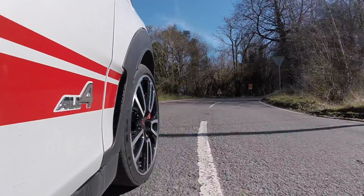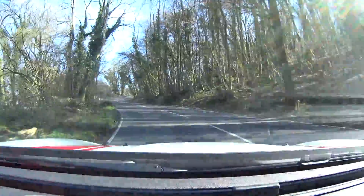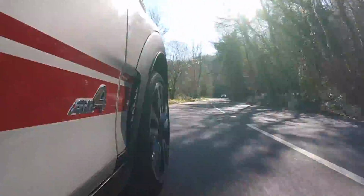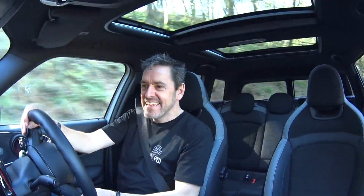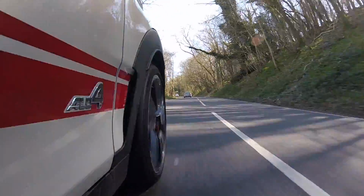Let's have a bit of fun up my favourite little hill climb. It does sound good, this motor though. It's just got so much traction. I drove down this road the other day coming back from a shoot, and it was dark and empty, unlike having a car slow me down, and it just put a massive smile on my face, and this car does that every time I drive it. And that's what you want from a car, isn't it?